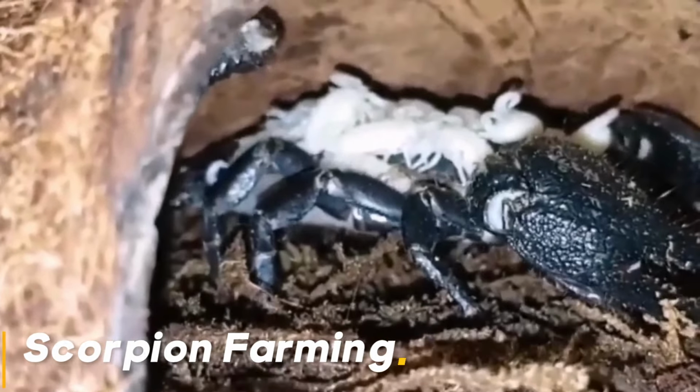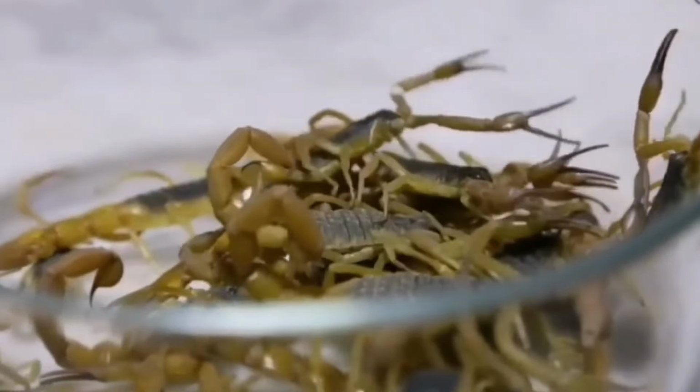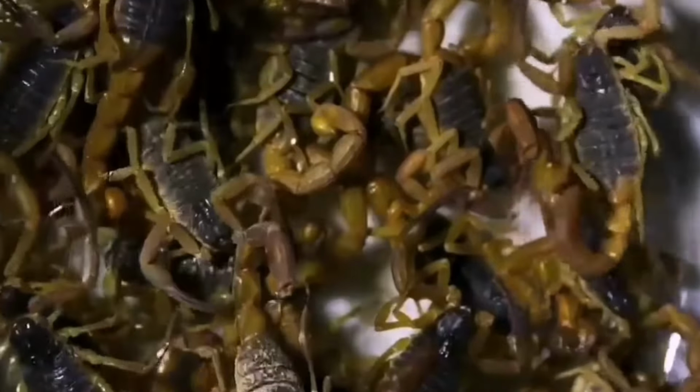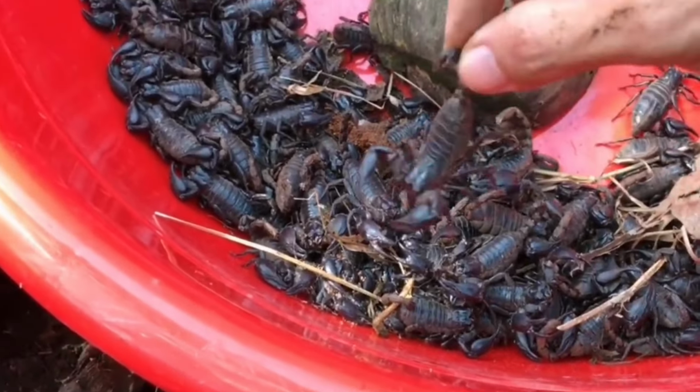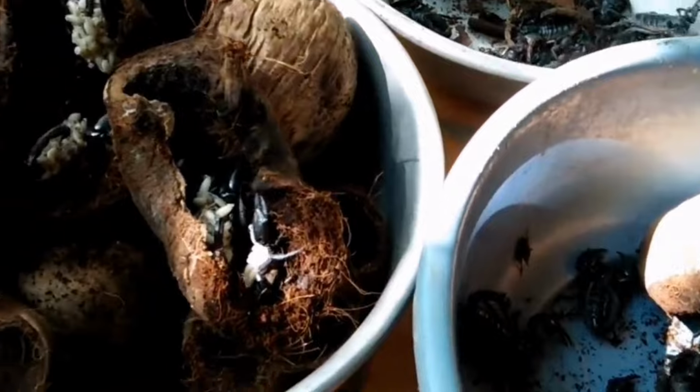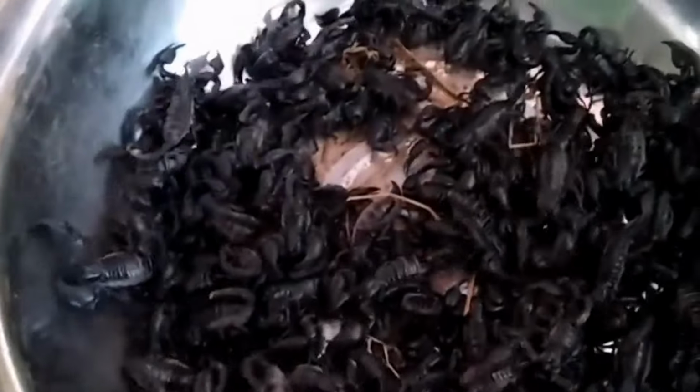The most interesting and valuable part of scorpion farming is poison production. Scorpion venom is of great importance in medical research and pharmaceutical production. The poison is used especially in areas such as cancer treatment, painkillers, and antibiotic development. Farmers use special and precise techniques to collect venom from scorpions.